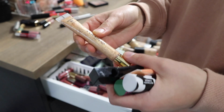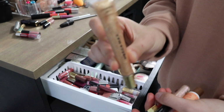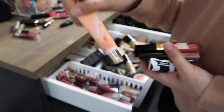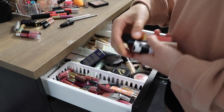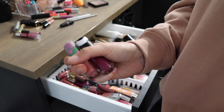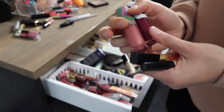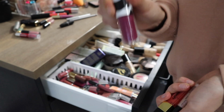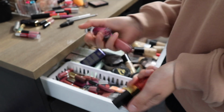Might do some glosses. I'm definitely keeping the Mecca Max Shimmer Shot Lip Glitter. I love this. This is so glittery on the lips. Love it. Definitely keeping my Lano lips. That is so nice on the lips. I will keep both of the Lip Pop Splashes. This is by Clinique as well. This color I wear almost every day. This one is actually a lot more sheer than it looks, so I really like wearing that one.